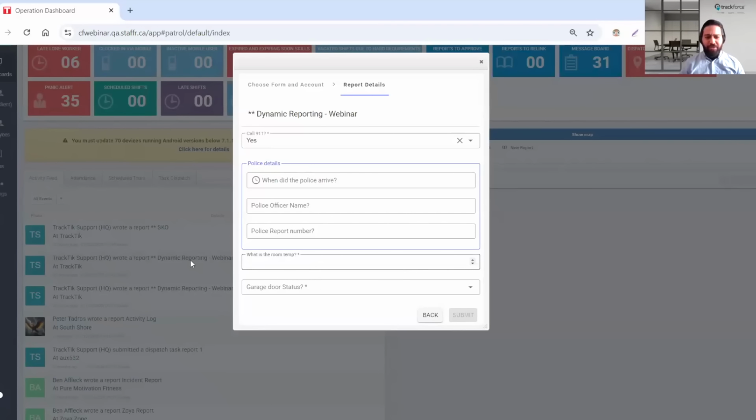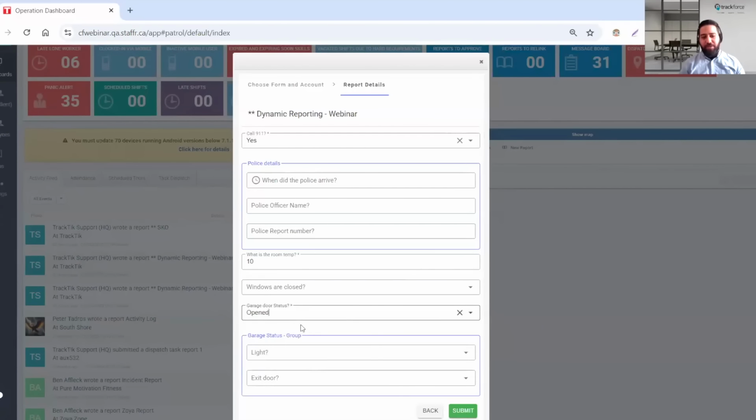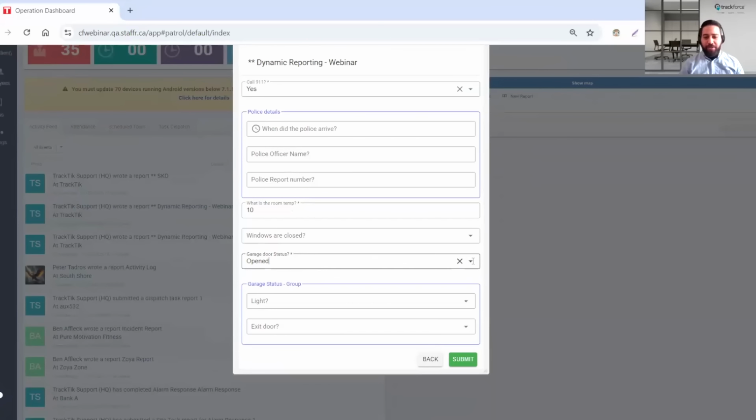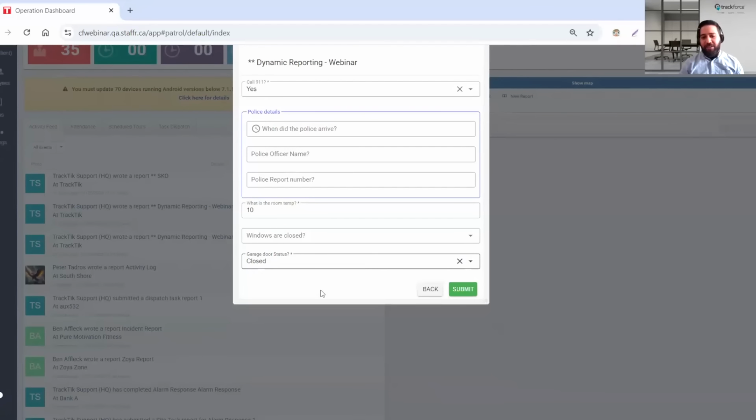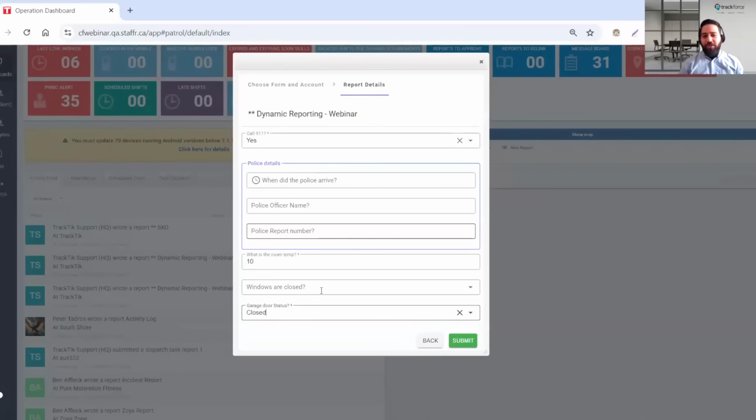So room temperature. What is the room temperature? If I say it's 1, that means everything's good. If I say it's 10, now it asks, have you checked the window? Are the windows closed, all these kinds of things. Same thing goes for the garage door. If it's open, now I need to know why it was open. And if it was closed, I don't want to gather more information about that. So that's exactly what the guard will see from the mobile application and from the portal site.